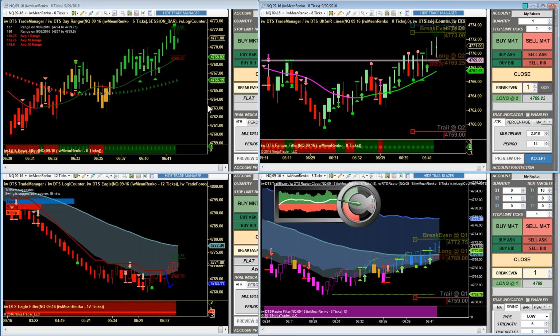It'll be interesting to see what they try to do here. At the moment, it seems as though they are going to try to get into that opening range gap, or pardon me, that overnight gap.